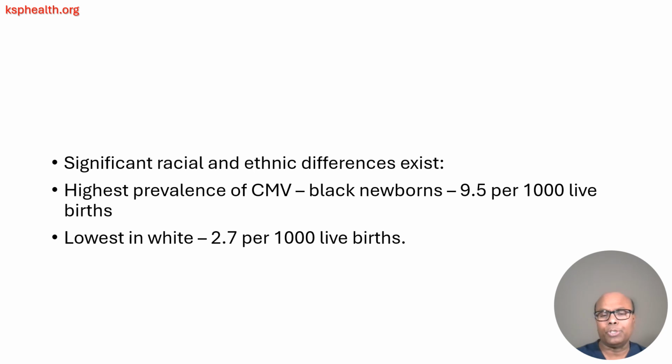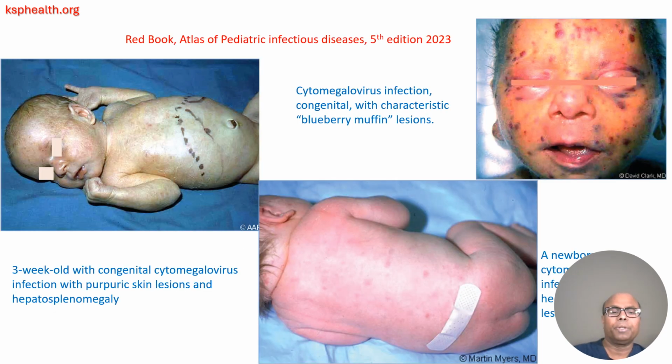It has a significant racial and ethnic difference. There is a high prevalence of CMV in black newborns, 9.5 per thousand live births. The lowest is in white newborns, 2.7 per thousand live births.